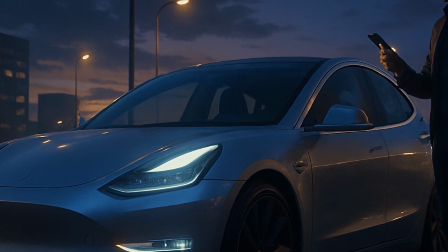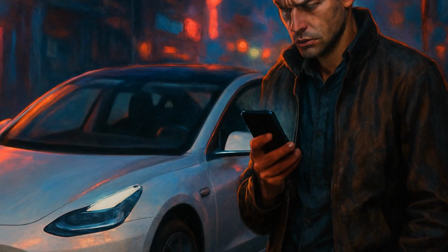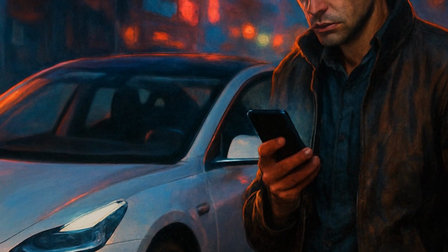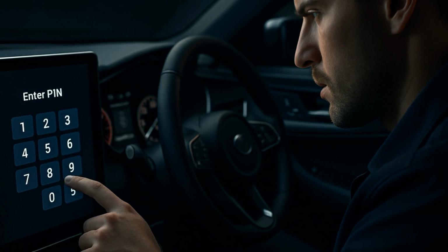The keyless entry part of Tesla's is stroke of genius meets, wait, what if my phone dies? You don't need a key fob anymore. Your phone is the key. Swipe, beep, done. Unless your battery craters and you're just standing there looking suspicious.